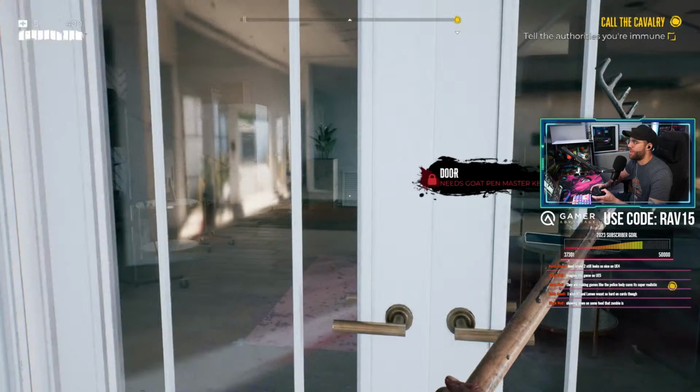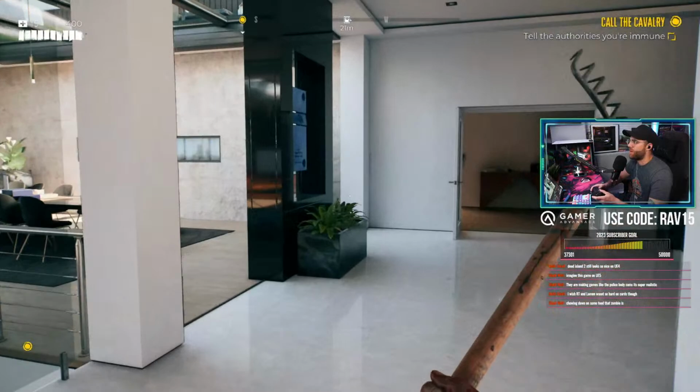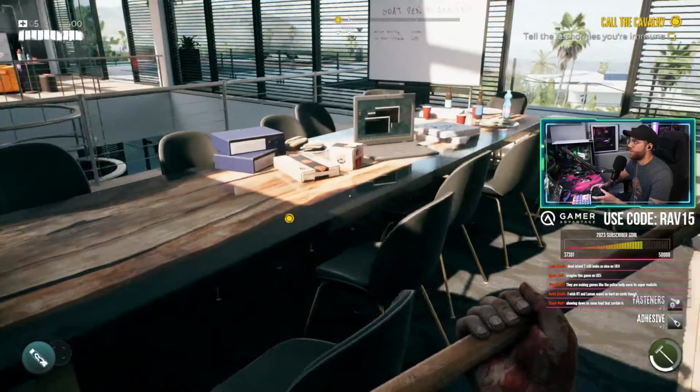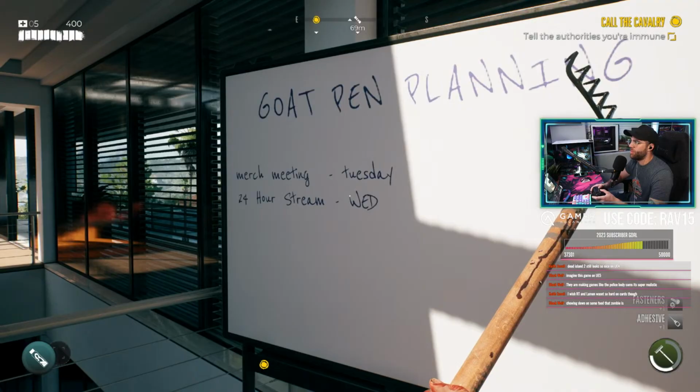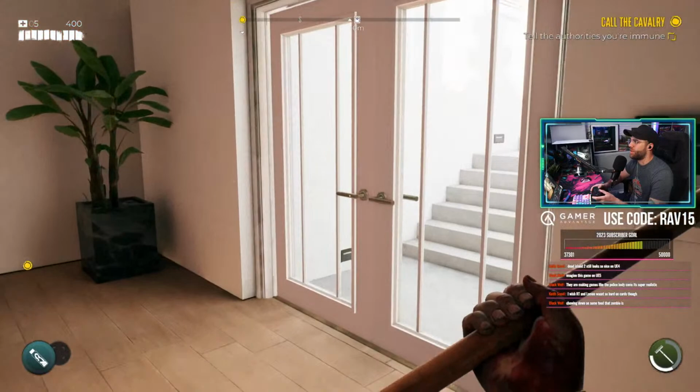Go pen master keys. Oh, there's stuff in there that we want. Where's the master keys at? Oh, we're gonna find it. There we go. There's the front door now. Don't you love how you open the front door after going through the whole place? Let's see. Go pen planning. Merch meeting. 24-hour stream. That's it? Okay. That's all they do, huh? They have a whole room just for that. For two things on a whiteboard.